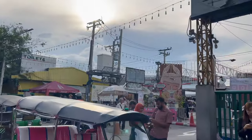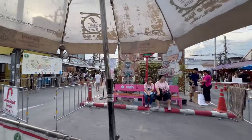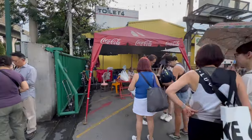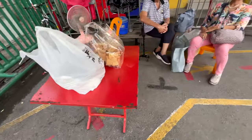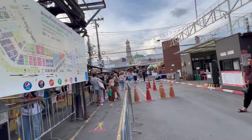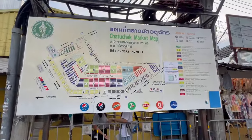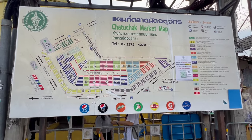Okay, we made it to Chatuchak Market. This is the entrance of Chatuchak Market. So you enter through here. And usually they have people here who give you pamphlets, but there's no pamphlets now. And this is the map. So this is how big the market is. This is only on the weekends.